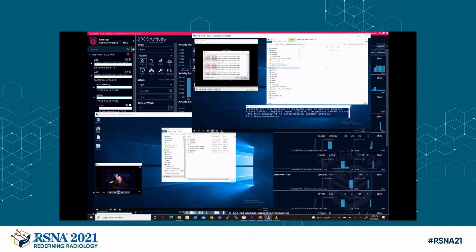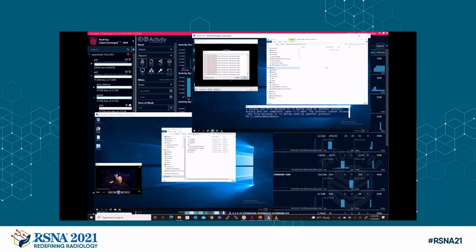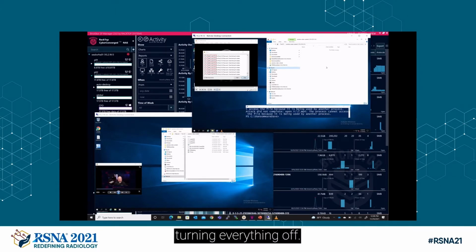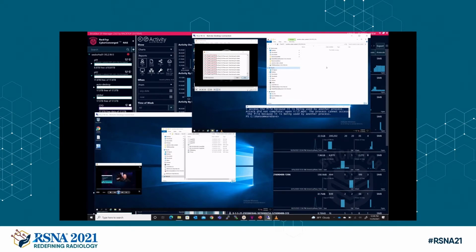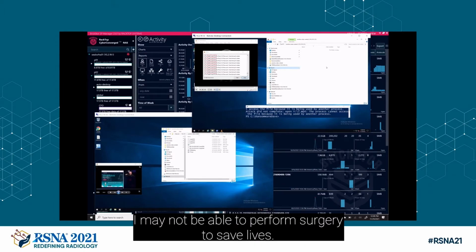Meanwhile, most people in the IT industry, including me in the olden days, once we detect something like this, everybody's running to the data center and turning everything off. Well, you can't do that in a hospital. You can't do that in the medical industry. This data is necessary to run operations. We can't have slowdowns or times where we don't have access to this information. Just think of stroke victims. Minutes count. If I don't have access to the imagery, I may not be able to perform surgery to save lives.